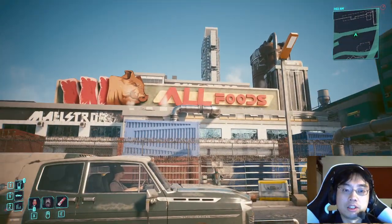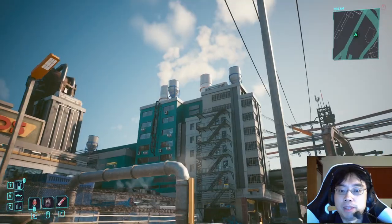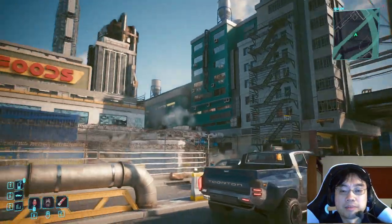So this will be like the offices, right? The factories are down there, office up here. And those might be also employee accommodation. There's some that looks like apartments.